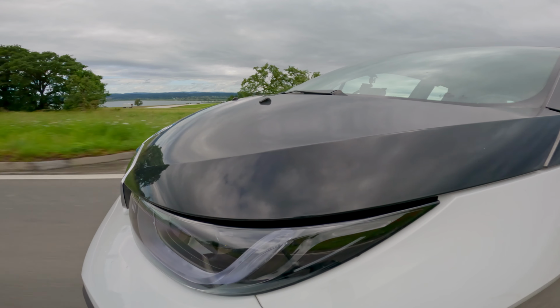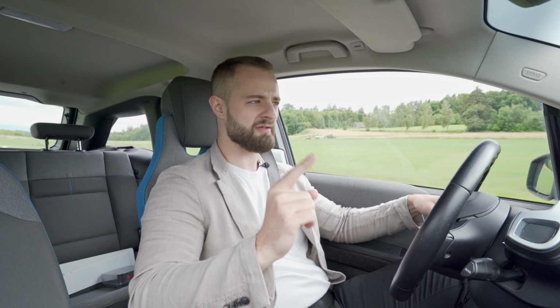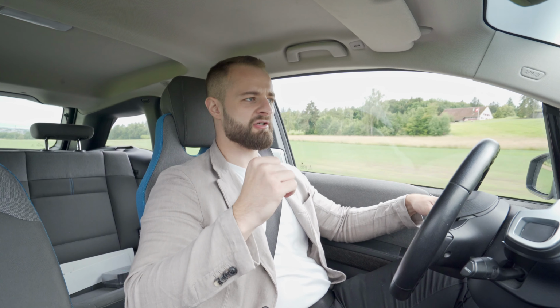Now, a couple of stats of the car. This i3 is the 120 version. It's not the S, which means we have 170 horsepower and 250 Newton meters of torque. Accelerates from 0 to 100 kph in 7.3 seconds. 1 gear, and yeah, tops out at 150 kph.